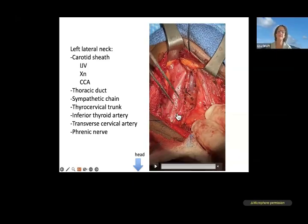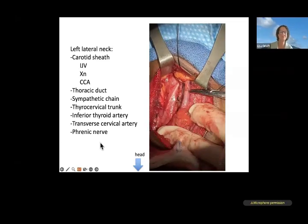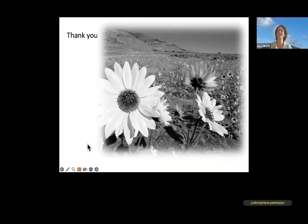But I think it's important to skeletonize these vessels and really deliberately take that entire packet rather than just bluntly taking that packet down in that supraclavicular area. So those were my highlights, and I didn't want to run on too long. So that's all I had prepared. I really appreciate it. Mark, we'll move on to your videos.